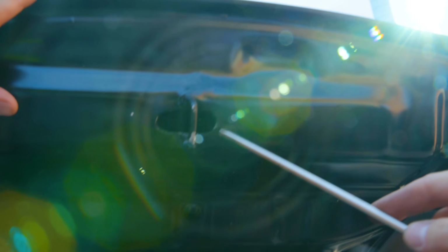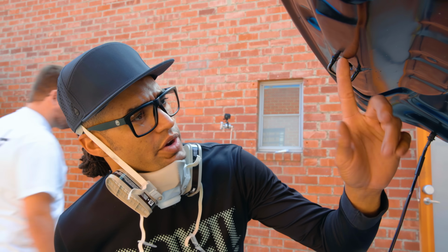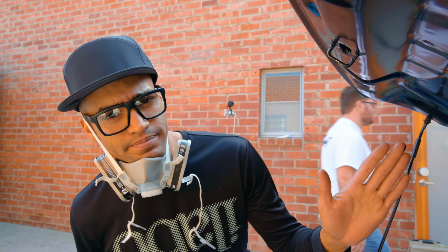So I made a mark. I've got to cut just enough to let the latch slide over the hood. If we go too far, we ruin the hood.